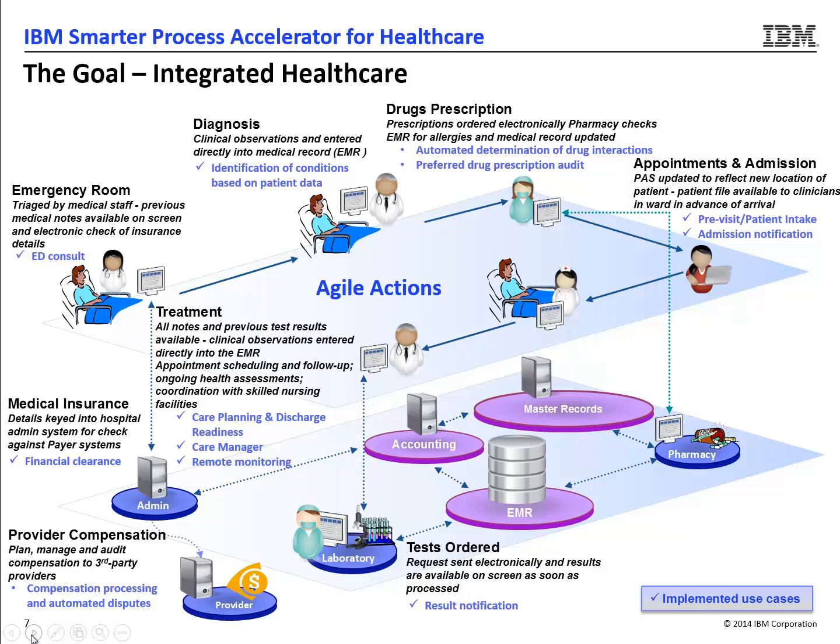A patient's clinical information can be automatically processed using rules to help doctors diagnose medical conditions and define treatments. Rules can also be used to check prescribed drugs to avoid allergic reactions and drug interactions.